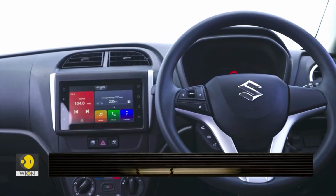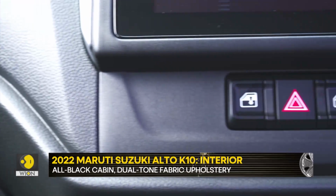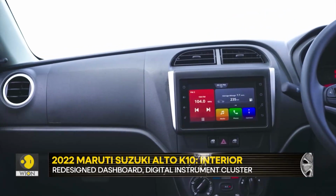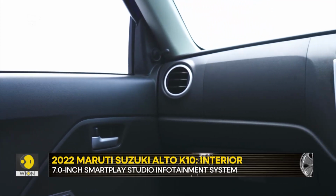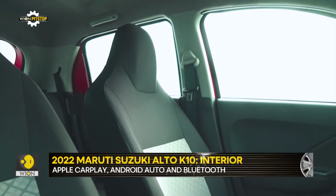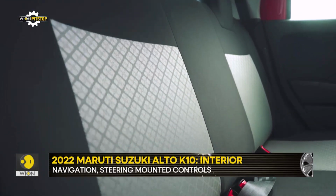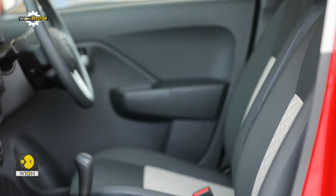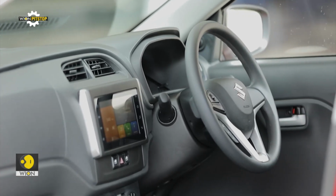When it comes to the cabin experience, the new Alto K10 feels similar to the Celerio with a similar center console, just with fewer buttons. The quality of the interior materials is not the best, but it is better than acceptable in the price range of the new Alto K10. The seats are almost flat and could have been designed slightly better for thigh and lumbar support. The cushioning, however, is just fine. The option of a height adjustable driver's seat or adjustable steering is missing even in the top spec trim, which means a compromised driving position for a specific segment of buyers.